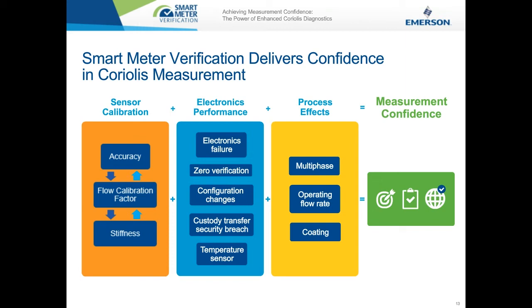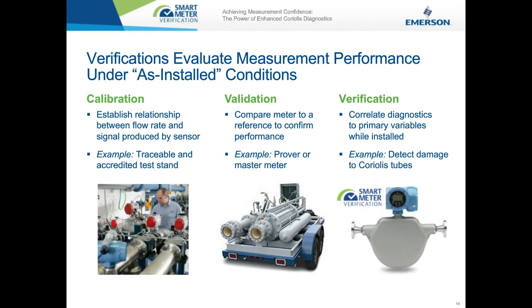Let's back up really quick before we dive in. What exactly does verification mean? Let's get clear on our terminology. So calibration is a very well-known concept in the instrumentation world. When we calibrate a Coriolis meter, we're establishing the relationship between the true flow rate through the meter and that vibrational delta T signal that's produced by the meter. This relationship defines the flow calibration factor, which is directly proportional and unique to each meter's tube stiffness. This relationship is typically defined in a traceable and accredited laboratory environment.